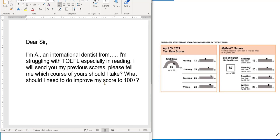Now, let's talk about how to improve reading. You might want to take some notes. I'm going to talk about 5 important things that you need to be doing right now. Number 1, you should be extensively reading. You should be reading magazines, newspapers, and longer books for about 45 minutes every day.